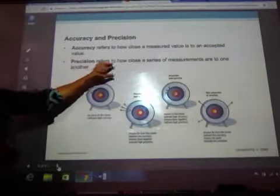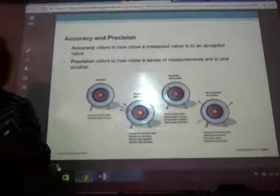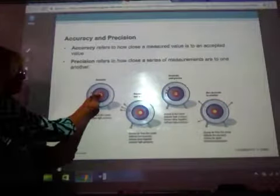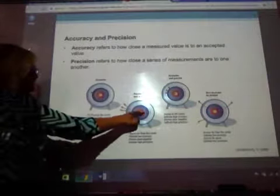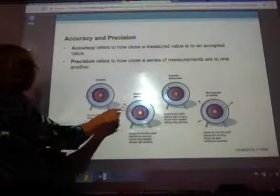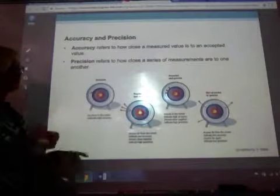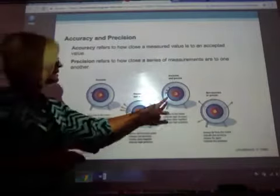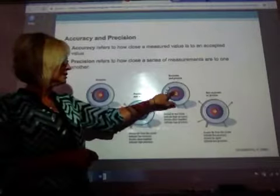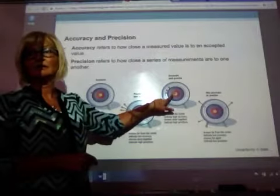Precision refers to how close a series of measurements are to one another. So here's the bullseye where I want to be, so that would be accurate. Obviously, this is not accurate because it's not near the bullseye, but all three are close together, so that would be precise. They're very close to the same, but it's not right. Here is what I would really like to have all the time. Precision, so all measurements close together, and you're in the right area.